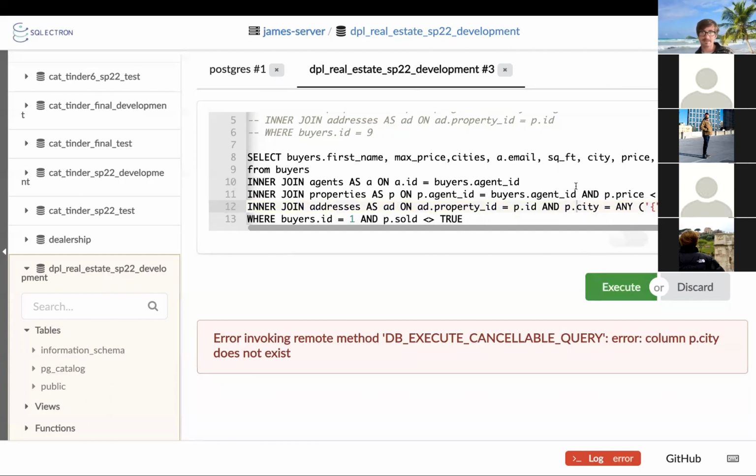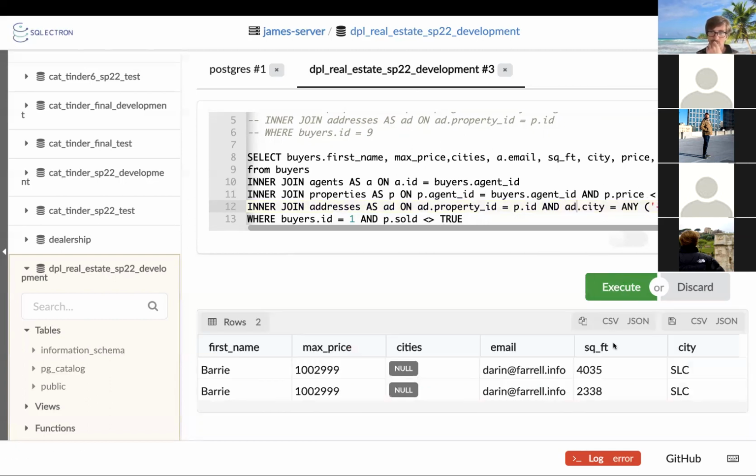Oh, sorry, ad.city. Why is it not? Oh, duh. Wait, what? Okay, I know what I'm doing. This is dumb. This is working, right? I'm hard coding SLC.